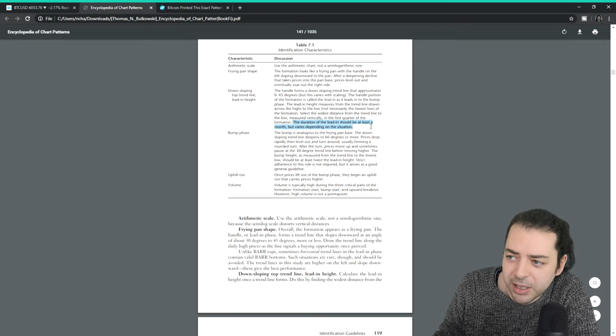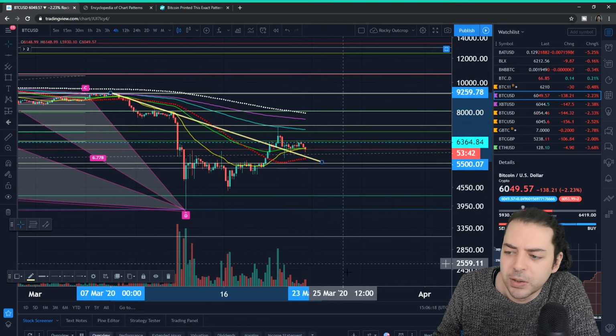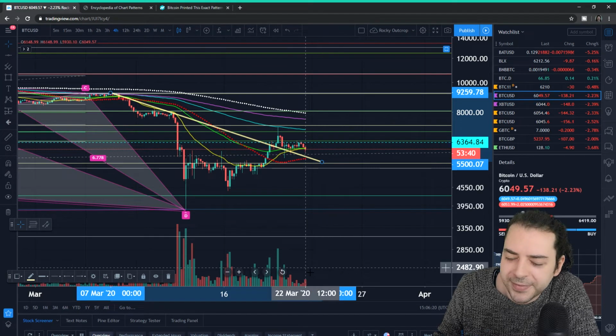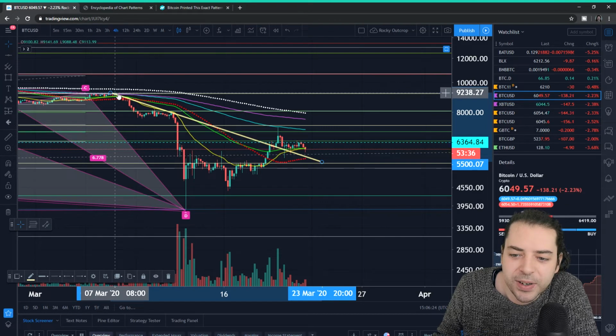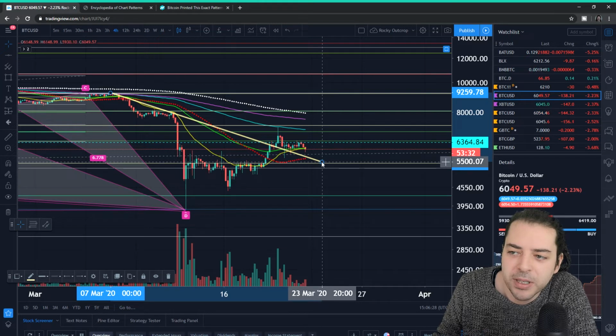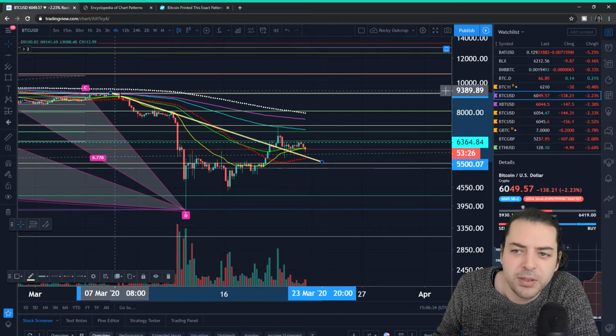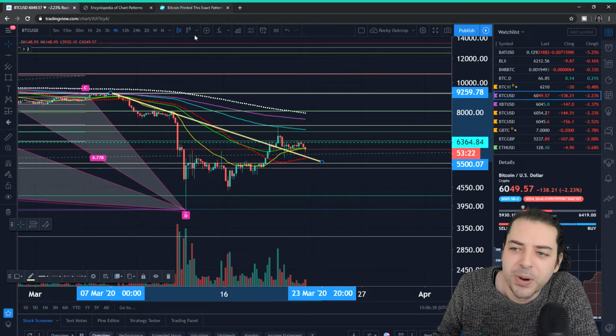The duration of the lead-in should be at least a month, but varies depending on the situation. Well, okay, so at least a month. So the date today is the 20th of March, and it started over here on the 7th of March. So you've got a good solid 2 weeks. So that's half a month, which is literally not a month. It's literally half of a month rather than being literally at least a month. So at least I suppose we know what we're operating with here.